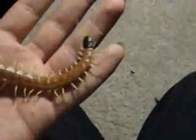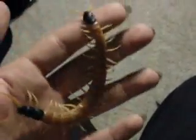The Scolopendra heroes species has a fairly wide range in the United States and Mexico. The western border is the Colorado River, the eastern border is the Mississippi River, they extend north into parts of Kansas, and they extend south into Mexico.